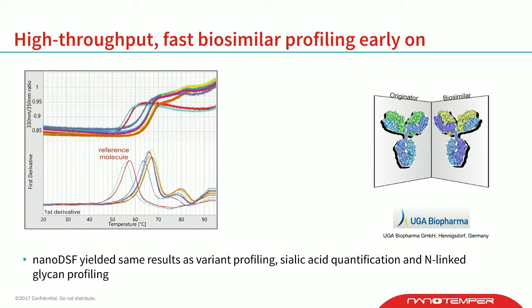In this specific example, we worked with UGA Biopharma to look at 16 biosimilar candidates and compare them to a reference. And you can already see here very clearly that they look quite different. These are all the same, of course, as it is with biosimilars, all the same sequence, but expressed in different systems, and they look very different in their thermal unfolding profiles.